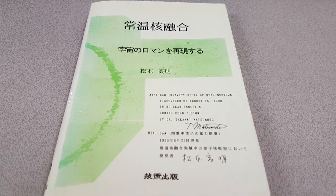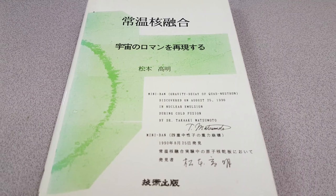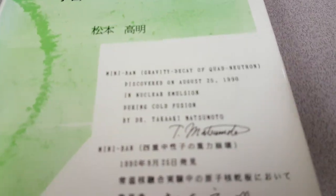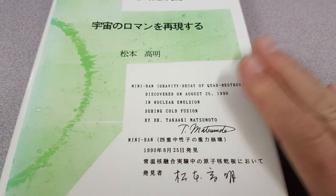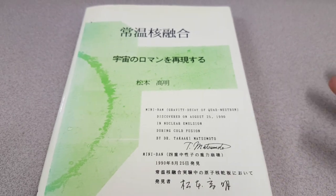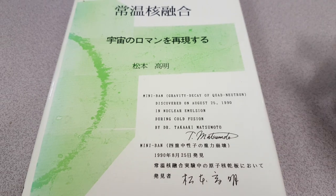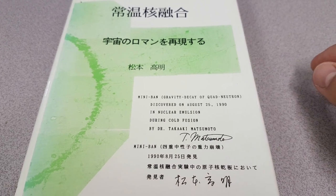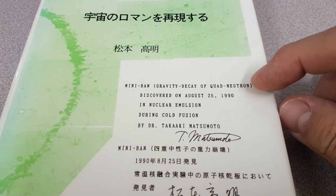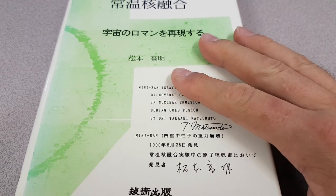And this is a book of the Japanese text of the original papers that were published in Fusion Technology before they changed the rules, making it effectively impossible for him to publish in Fusion Technology. At the time that this was published, Matsumoto hadn't got to the conclusion that it was multiple nuclei and effectively along the lines of EVOs and so forth. That came around about 2000, 2001. However, at this time he was calling it gravity decay of quad neutrons, and it has these papers in here.